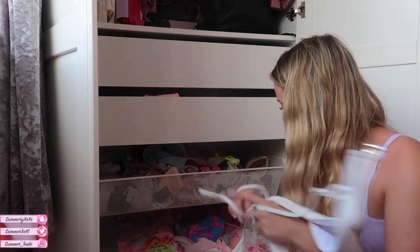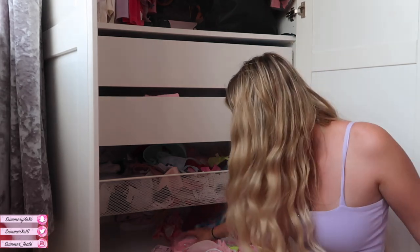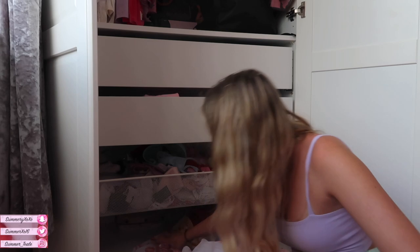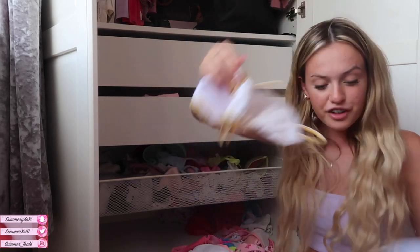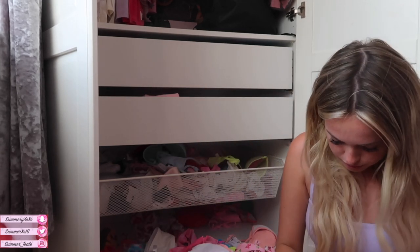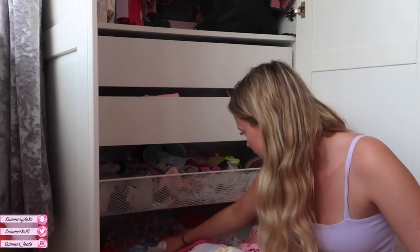This swimming costume I'm gonna keep. This I'm gonna get rid of. Keep, keep. Get rid of this bikini because I never wore it. Get rid of that. Keep, keep. Get rid of. Get rid of. Oh my god, I'm getting rid of so much. Get rid of. I think I've got matching bikini bottoms. Are they unworn? No, they have been worn. That means I have to keep it, which is annoying.